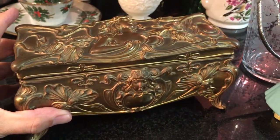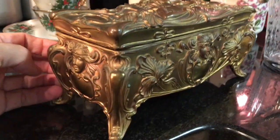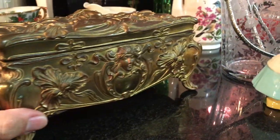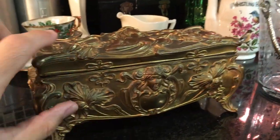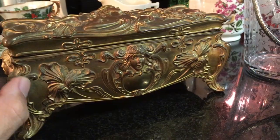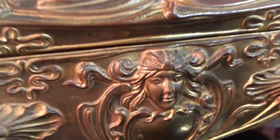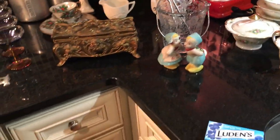I stole it for $20, and I have to do some more research before I tell you what I think I can sell it for. It depends on whether it is gilded. It's gilded, but whether it's bronze or not, I don't yet know, so I will be letting you know shortly. And it's just really pretty. All right, so I will back up, let you see everything again.